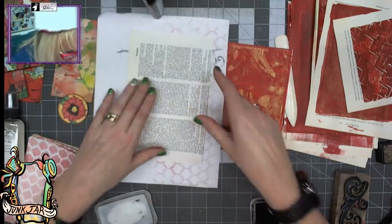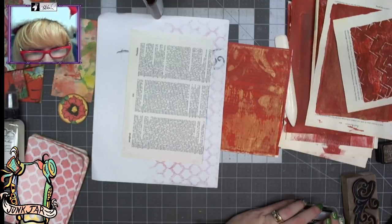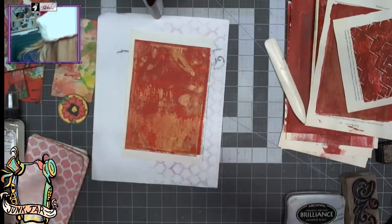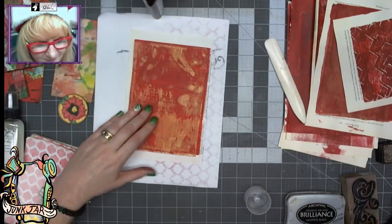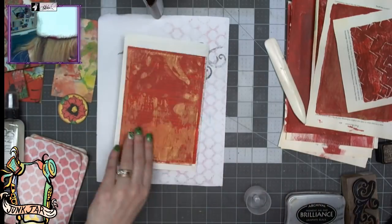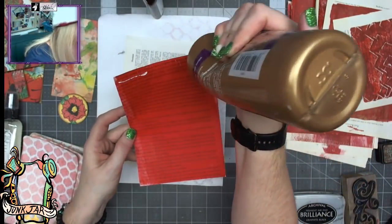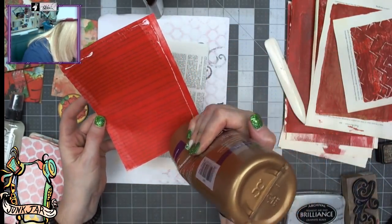So let's do this side. That right here. Make sure I'm right side up, because I have glued things upside down in my journal before.